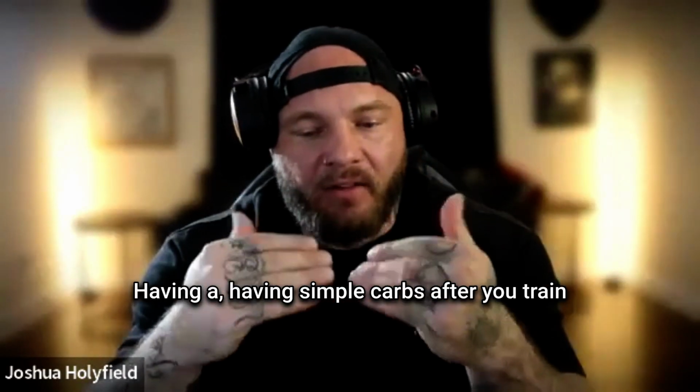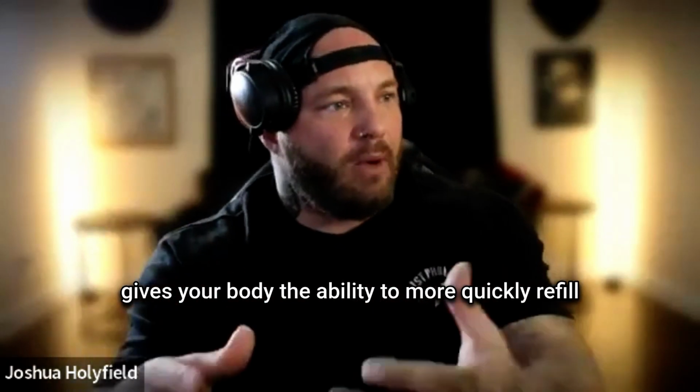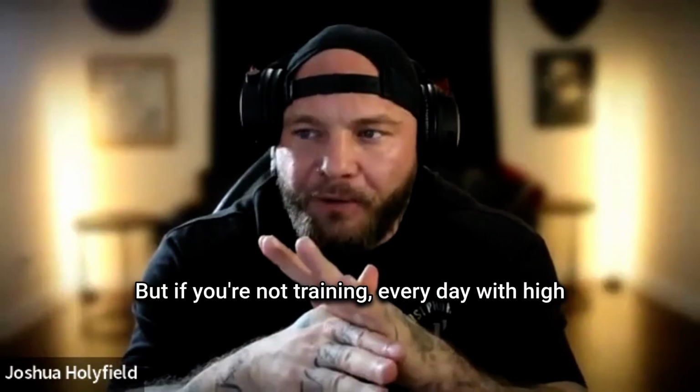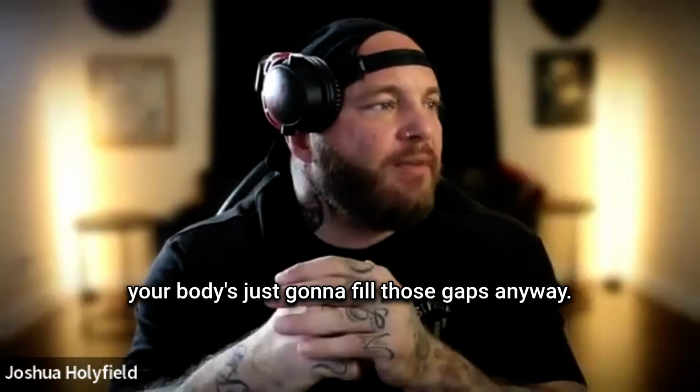Having simple carbs after you train just enhances your performance because it gives your body the ability to more quickly refill your muscles with the nutrients that it needs. But if you're not training every day with high intensity, it's not really that huge of a deal. Your body's just going to fill those gaps anyway.